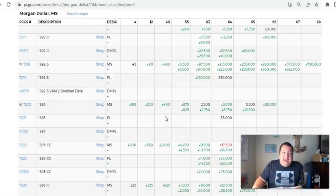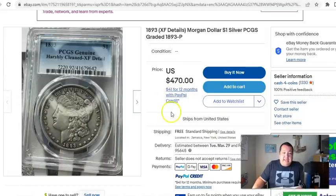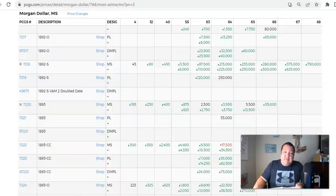But how about that graded 1893? Let's say you had this coin and not paying any attention to this particular listing for $470. Let's say you owned this coin and you're curious as to what its value is going to be for a graded example. It could be PCGS or NGC, as long as it has a details grade of that particular type and grade level, you have something to work with. All right, so $400 is what we're at on this one.